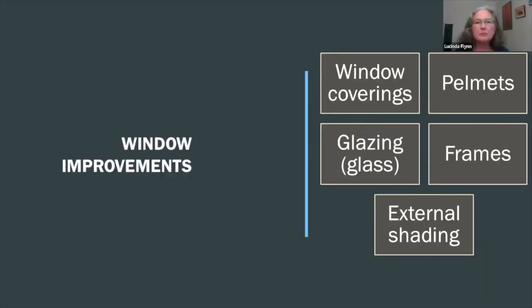All right, window improvements would be next on your list of things to focus on. And upgrades to them. Windows can be anything from really simple and cheap to very expensive. Why are they important? Well, it's because a single pane glass window has almost no insulating ability. So if you think about how much insulation we're having in our roofs, having a window is just this little thin window that heat can pass through fairly easily.